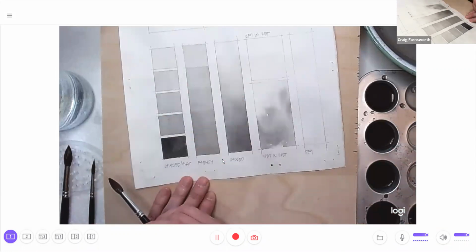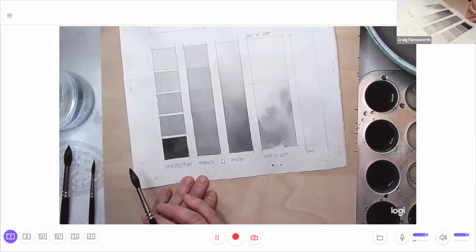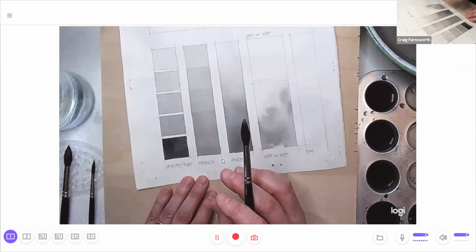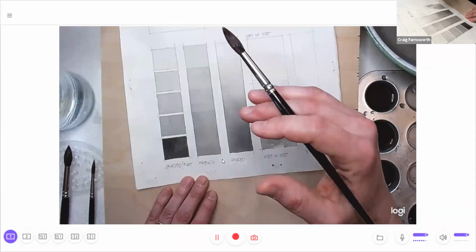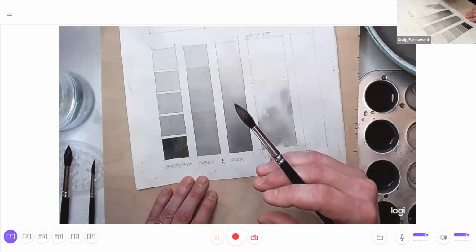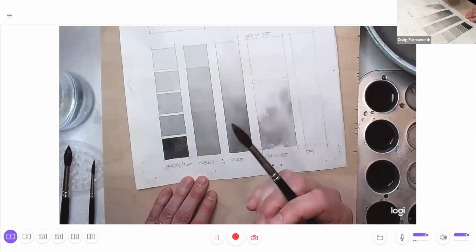And then neutral tint, which is kind of like a Payne's gray, which is another neutral that you could use. But I like neutral tint because it tends to work really well with the cobalt. I almost think of it as a darker cobalt. So a lot of times my blues will work from a cobalt into that neutral tint, which kind of has a bluish purple cast to it.